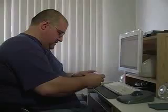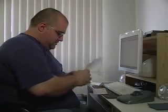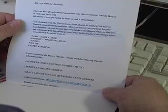The amount of the cashier's check will be thousands of dollars more than the price of the merchandise. $3,500. And the seller is told the excess amount will be used to pay shipping costs associated with getting the merchandise to his location.